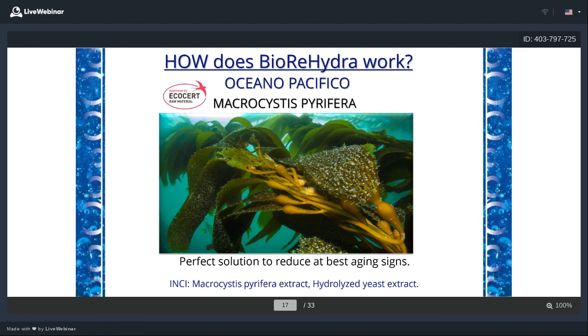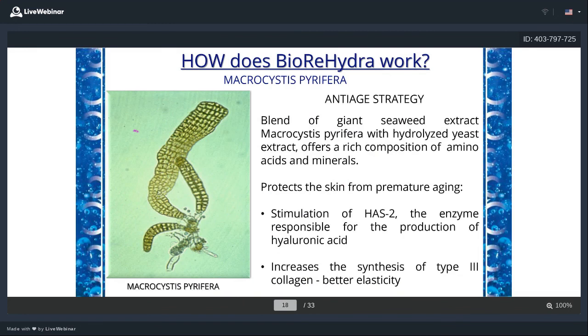Microcystis perifera, one of my favorite ones, because they reduce the signs of aging, which we all need. The blend of the giant food extract with hydrolyzed yeast extract, great composition of amino acids and minerals, and stimulation of HS2 enzyme responsible for the production of hyaluronic acid. So remember, you have inhibitors of hyaluronidase, but also the stimulation of the production of hyaluronic acid, and it increases the synthesis of type 3 collagen for the elasticity of the skin.